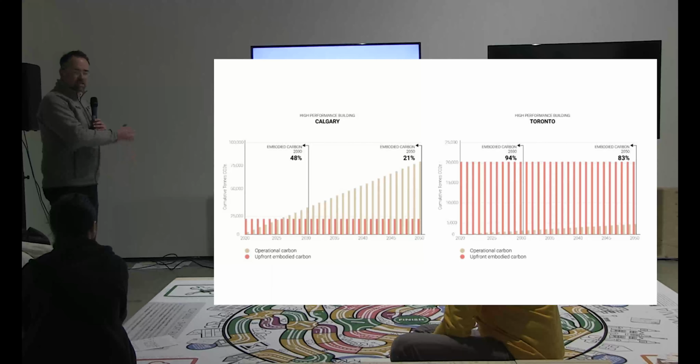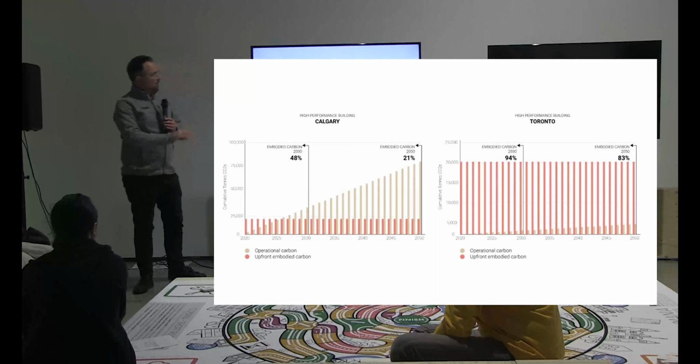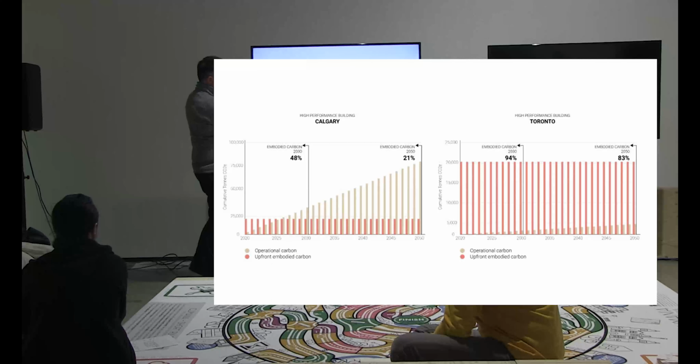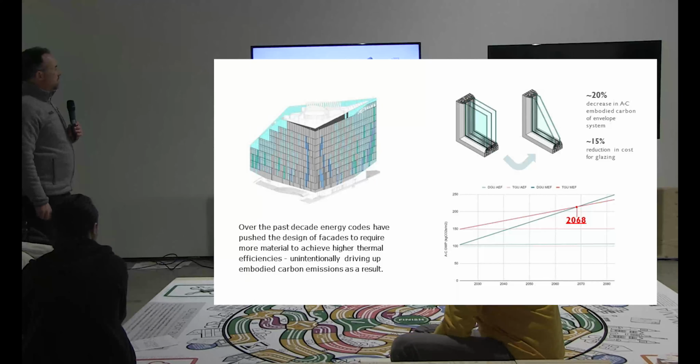If you're in Alberta, much like Arkansas, your power is mostly fossil fuel based. So the argument for embodied versus operational: you can see projects, this would be a high efficiency house, the exact same project built in two parts of Canada. Crossover year is happening pretty quickly. Crossover year, never happening there. So there's a big difference between building in these two parts of the country. And yet we have energy codes that are fairly similar across the country.